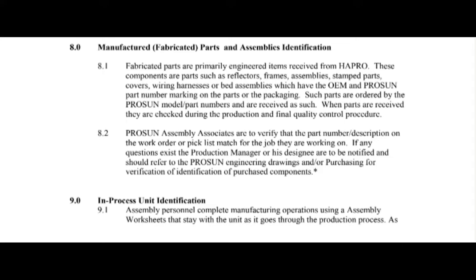Assembly personnel complete manufacturing operations using assembly worksheets that stay with the unit as it goes through the production process.